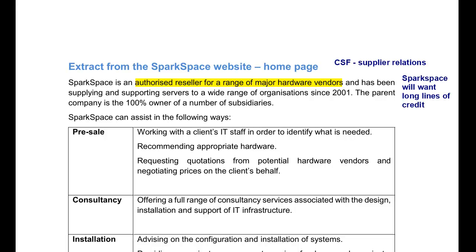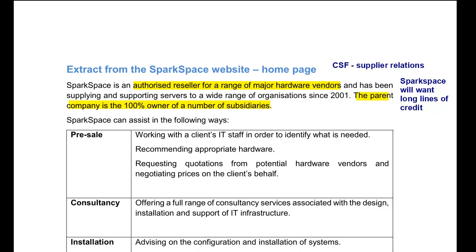It also says here that the parent company is a 100% owner of a number of subsidiaries. Now it doesn't actually say exactly whether it is Sparkspace who are the owner or whether they are owned, but regardless we have stakeholders here. So if we are an owned company, then we have a key player in our owners. That's of course on the stakeholder matrix, the Mendelow's matrix, which we should also include our suppliers on.